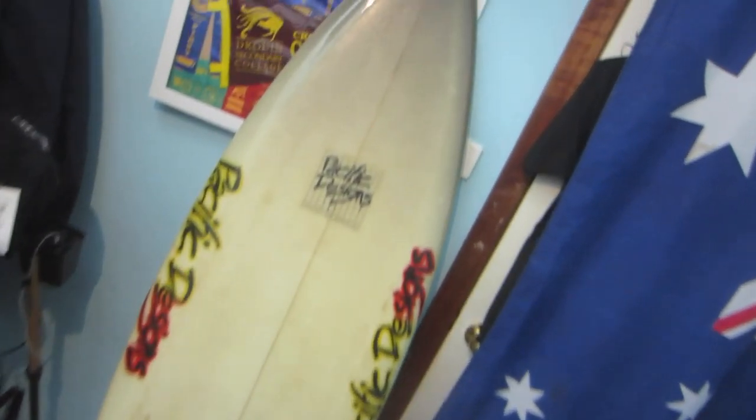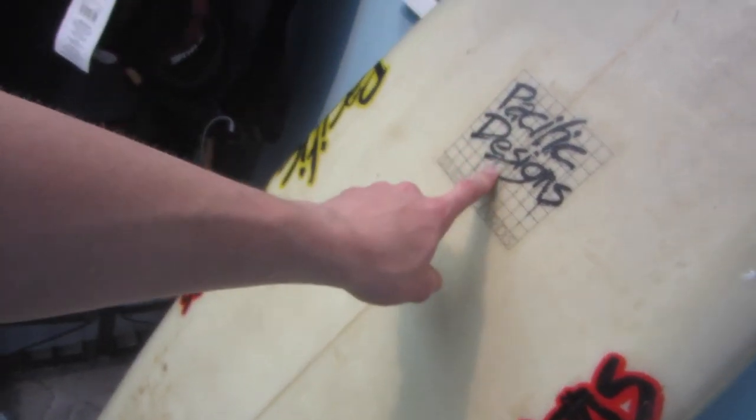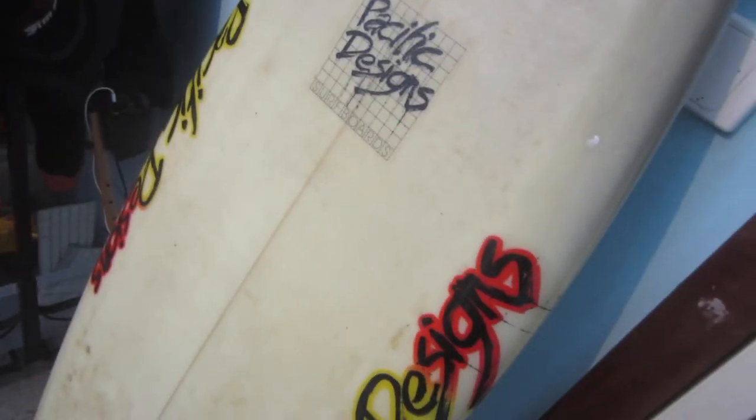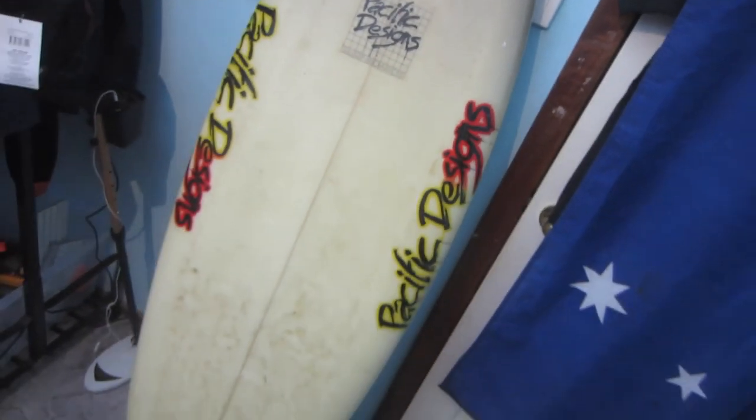Here's a closer look at the surfboard. I think I showed you guys pretty well, but just in case you want to have a closer look. It's not the best brand, Pacific Designs. However, it's still a bloody good flip for $30 to $100, so I'll take that. But I think I might sell it because we don't really have beaches nearby. We kind of do, it's like an hour and a half drive. It's a pretty long trek from where we live. However, I'm going to get the rest of this stuff listed.